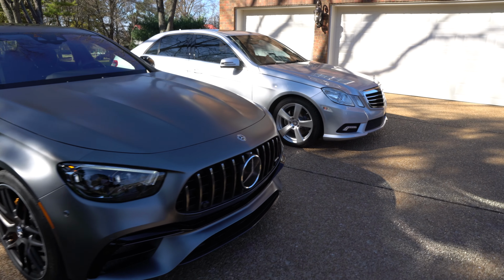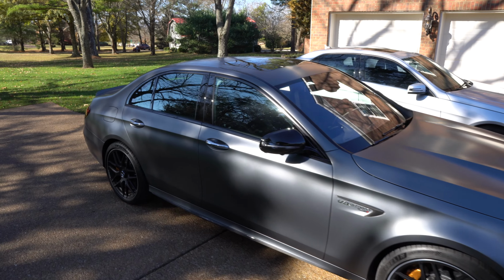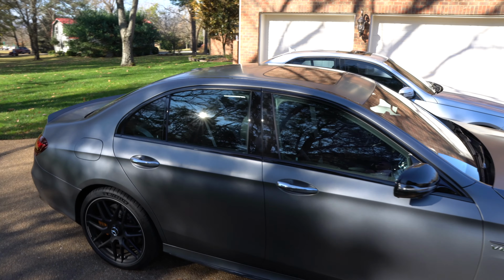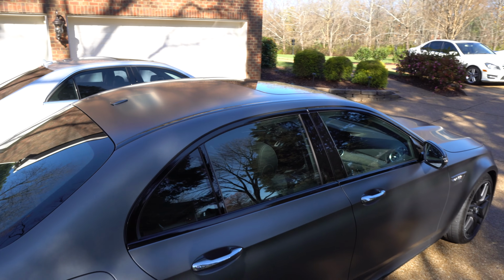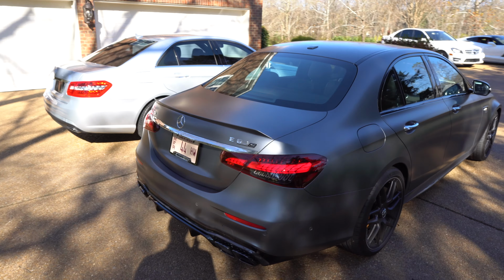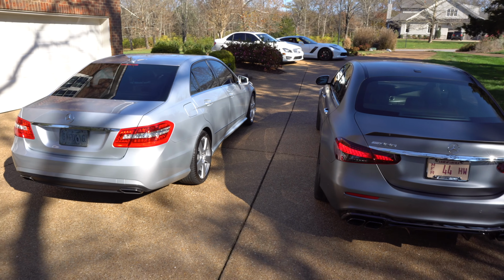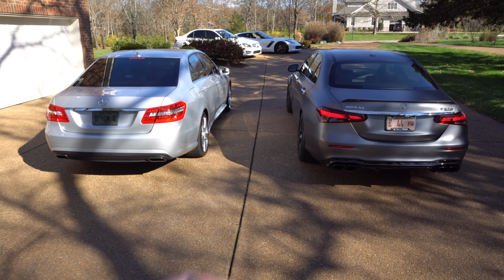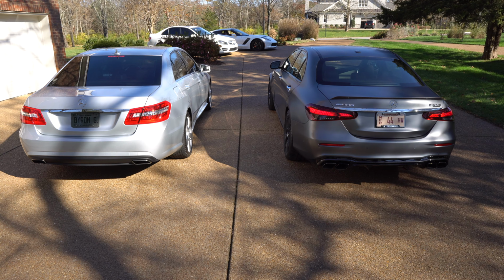Work our way around the side. We did tint the windows on ours, and I think this would look pretty good if the windows were tinted. We do have the infrared glass on this vehicle as part of the acoustic package. And here at the rear, you'll notice a similarity is that the tail lights of both vehicles extend out onto the boot of the vehicle.